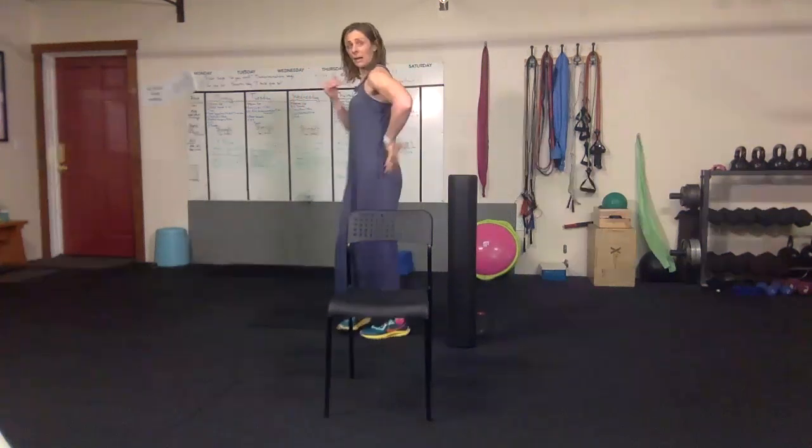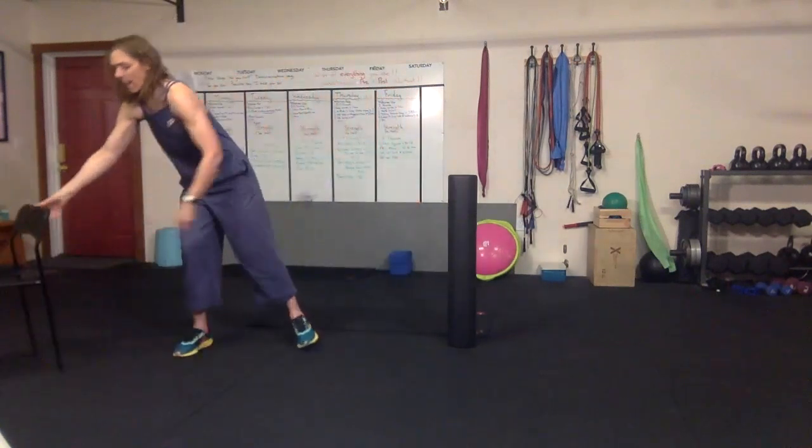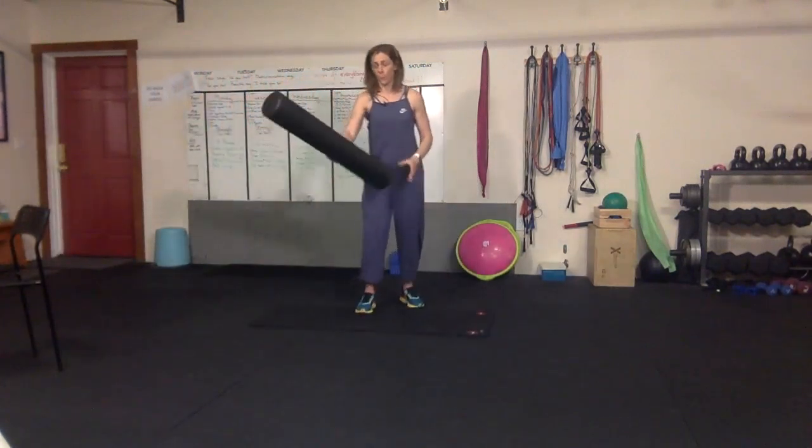Okay, so I'm going to show you a few movements working on mobility of the thoracic spine, the mid-back, mobility and openness of the front of the body, the chest and the front of the shoulders mainly. And then I'm going to show you two of my most favorite posterior chain, meaning back of the body, exercises utilizing a band. All right, so let's get started with the foam roller.